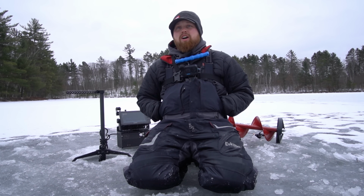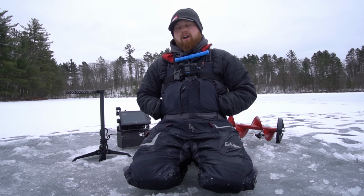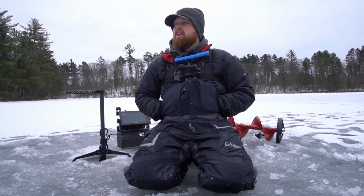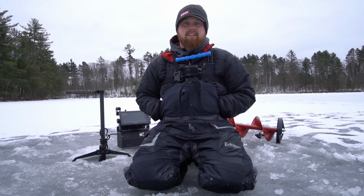I would have loved to have caught a giant. I know this lake holds them, but you're not gonna get a big one every single time you go. So overall, super happy with how today went. We got some quality fish, and that's all that matters. Smile on your face, leave the lake happy, get some fish topside.